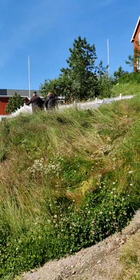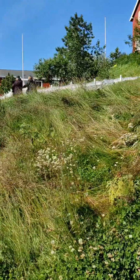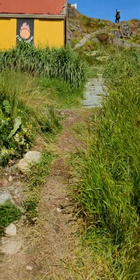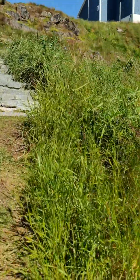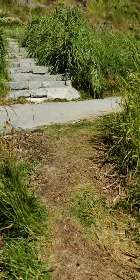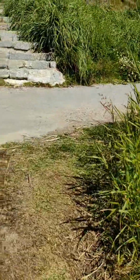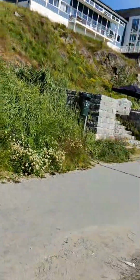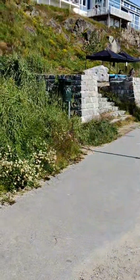Cool. Let me see which way I want to try going up. Let's try this way. I don't know if my feet... Let's go see what this is about up here.